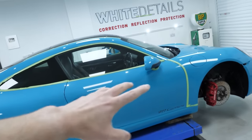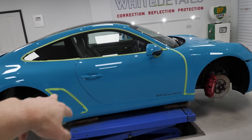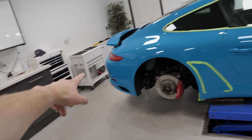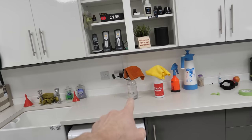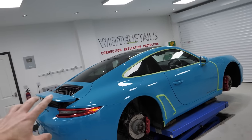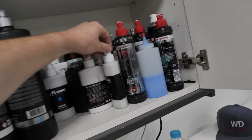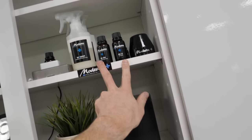I should be able to get the cutting done today, if not one of the panels. I'm gonna choose the door, save the bumper for tomorrow. It's 10 to 4. Cutting complete, get the refining done. Use neat alcohol to wipe the surfaces and then use Modesta's primer ahead of Modesta coatings.